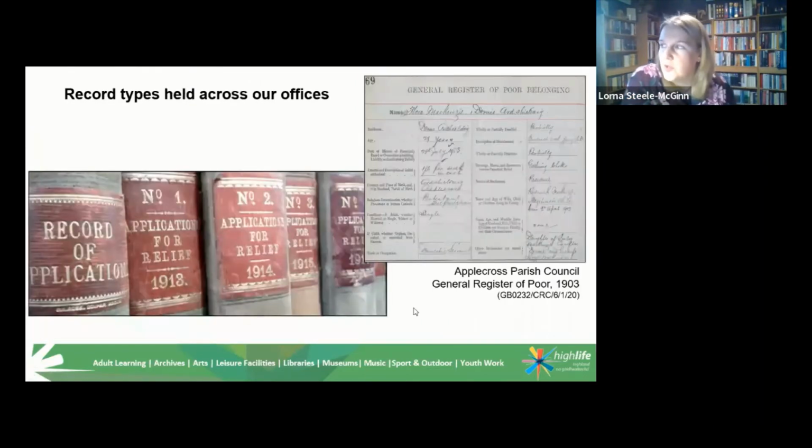This is an example of a poor relief register, and I've seen someone in the chat saying that they were from Applecross. So this is an example from Applecross Parish Council. This is the General Register of the Poor from 1903. We hold poor relief records in several of our offices. Again, it really depends what has survived, which is a constant battle that we have in archives. But generally we have a variety of records to do with this poor relief system.